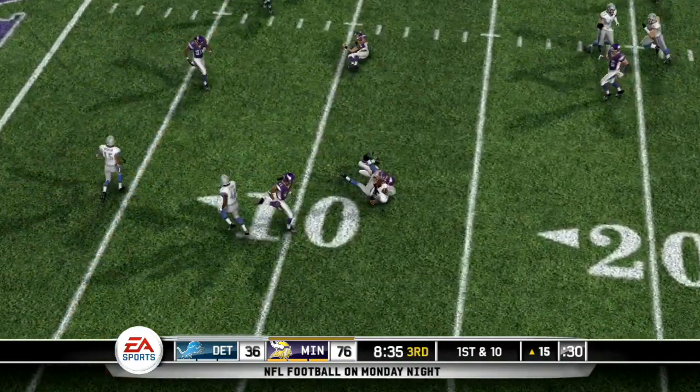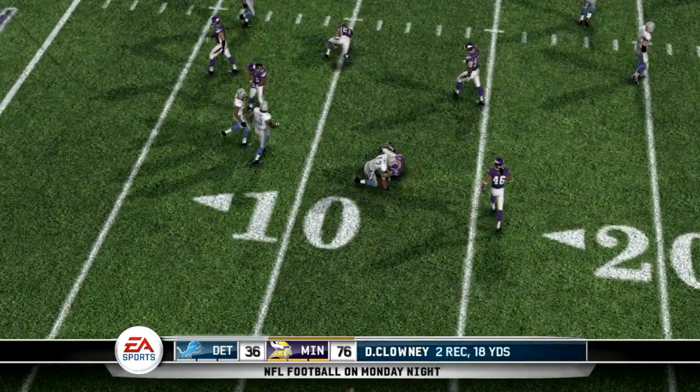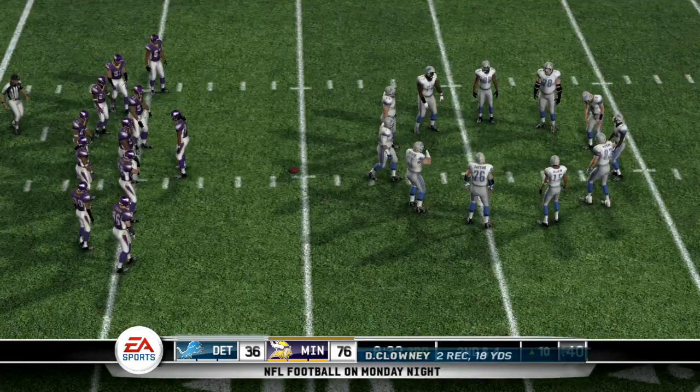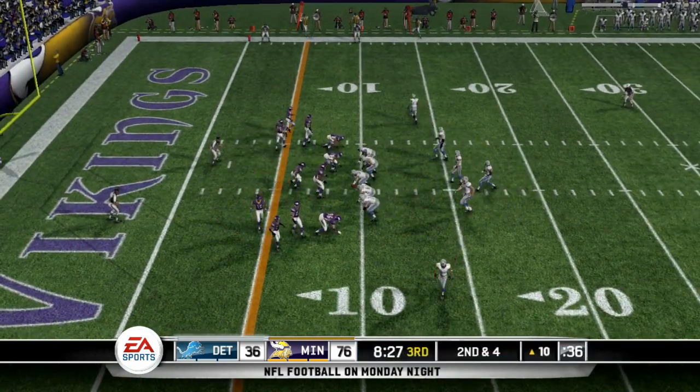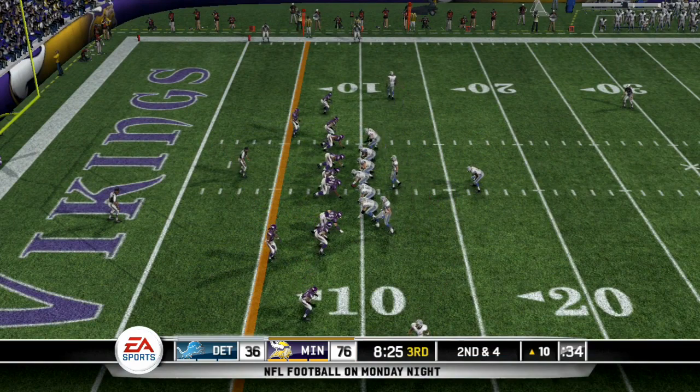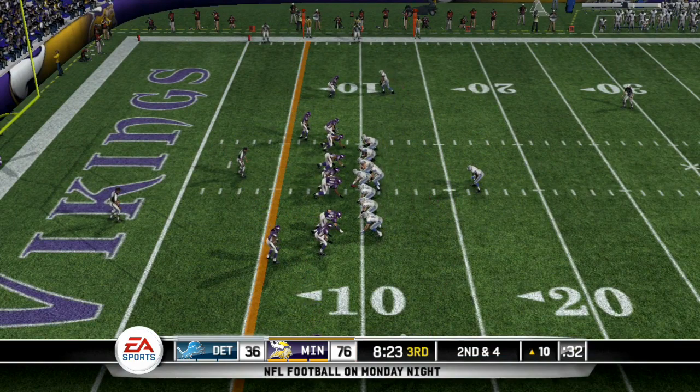Short throw to the left. The stop was made by Chad Greenway. You really get the feeling the officials are letting these guys play out here today. There have been no penalties called to this point. Great to see a game like this.